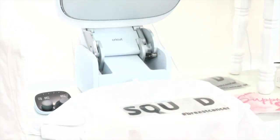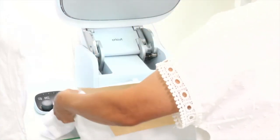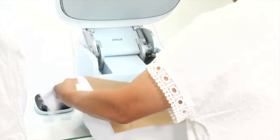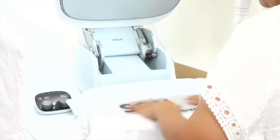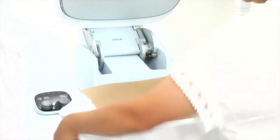Take this off. Take my Teflon sheet. Put this on there, and I'm going to move my shirt up a little bit, just to make sure it's good there. Okay, so that's ready. Put my Teflon sheet on. Press down.